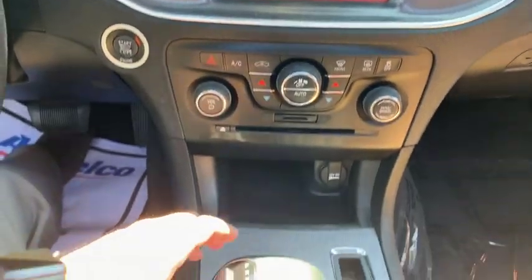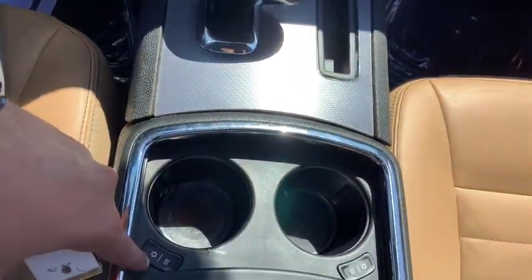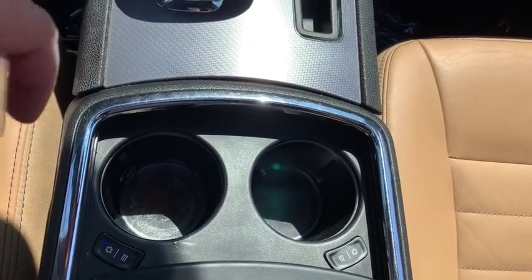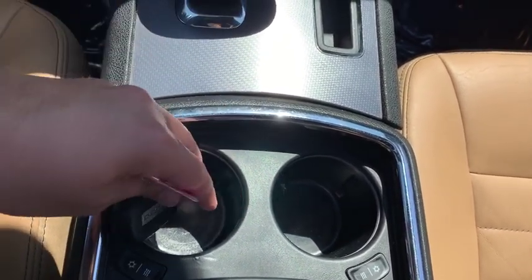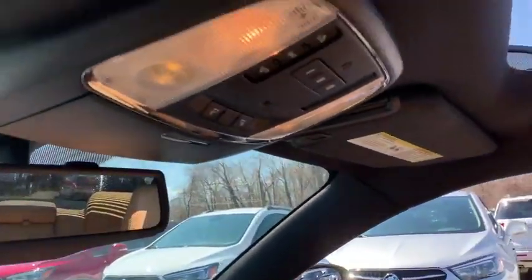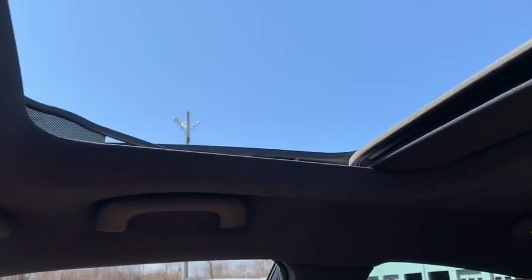Full CD player, you have your 8-speed transmission located down here, and your dual cup holders, which are actually going to be heated and cooled, so you can go ahead and activate either. So if you have a hot cup of coffee or a nice cold drink, you can keep that exactly the way that you'd like. You do have remote start on this vehicle as well, and of course a full suite of controls up here for your garage door opener if you do have one, and then a full sunroof as well, which is real nice on this vehicle.